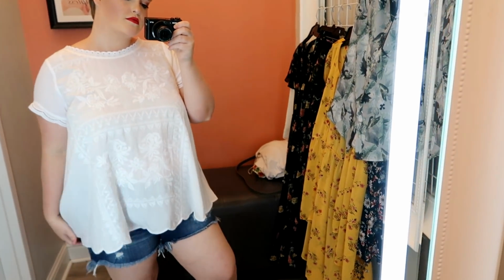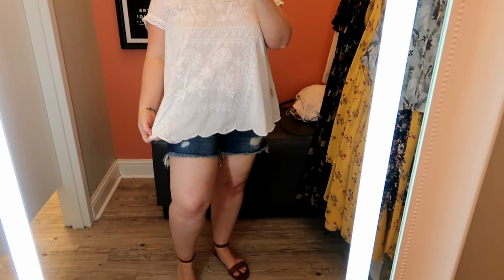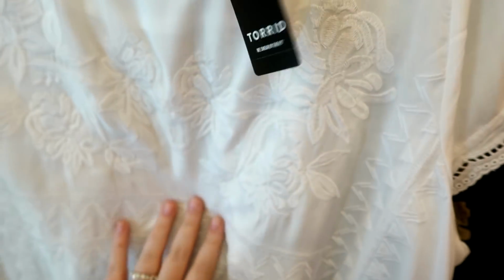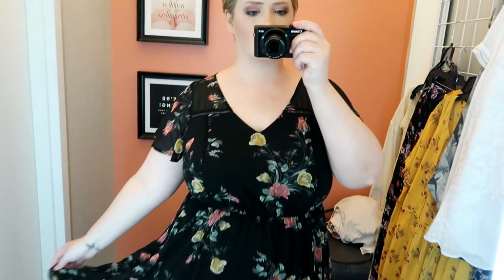I was planning on leaving with that thing, but when I looked at the price tag and it was almost $55, I had to let it go. As you can see, I will lovingly caress it goodbye, but I couldn't take it off. I wanted it so badly. I'm hoping that it comes back in stock online and I magically just have the money to pay for it. But it was in a 0. It does run big.